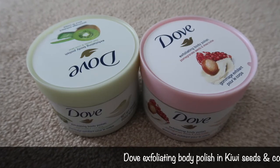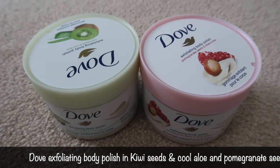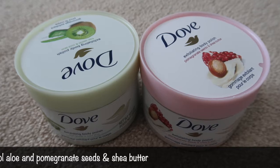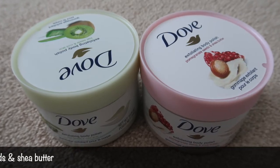Now I'm currently using another one. I'm using the kiwi one, the kiwi seed and cool aloe, and I think I'm probably a third of the way through that one currently. And then the other one that I have is the pomegranate seed and shea butter. So I have 2 left, and I'm currently using 1 of those. I feel like I'm making good progress on that, because body scrubs do take me a little bit longer to go through and use up. But I'm really happy with the ones that I have and that I'm using. So maybe 2 is what I want, and that's currently where I'm at. I feel actually pretty good about that, and I'm happy with that number for this category.